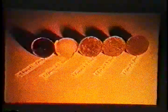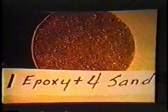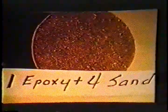The tendency is probably to use too little sand with the epoxy. It mixes easier that way, also sets up faster. But don't use too rich a mix. At one epoxy to four sand, we lose the shininess and we think we have the best mix. It is economical, and we obtain a good waterproof patch.